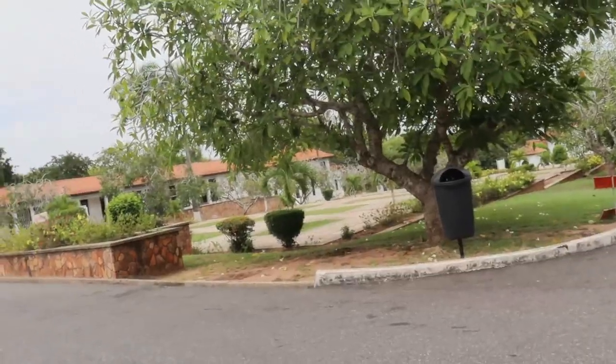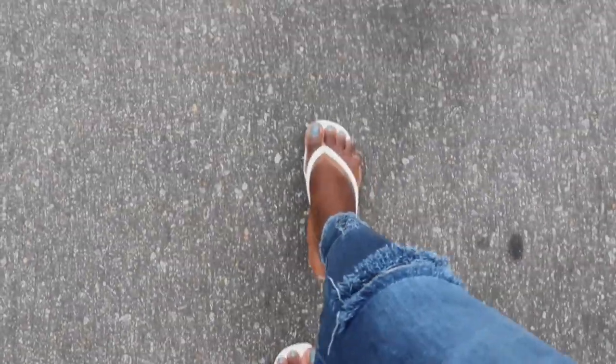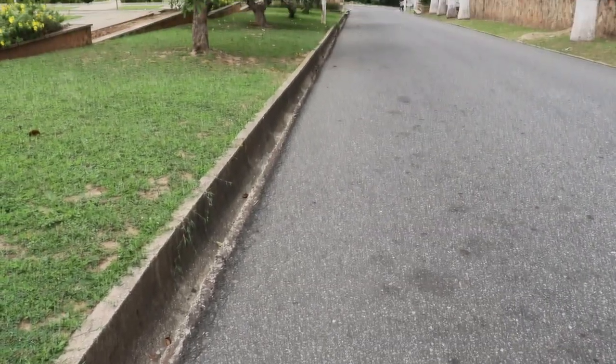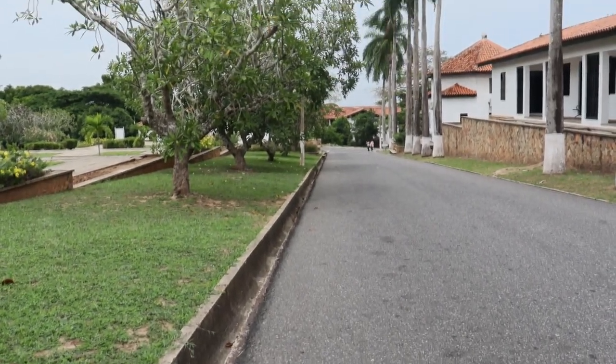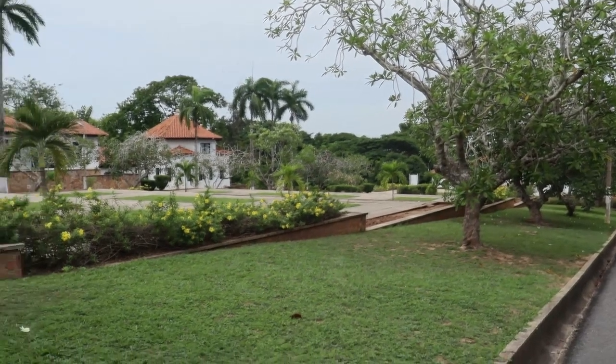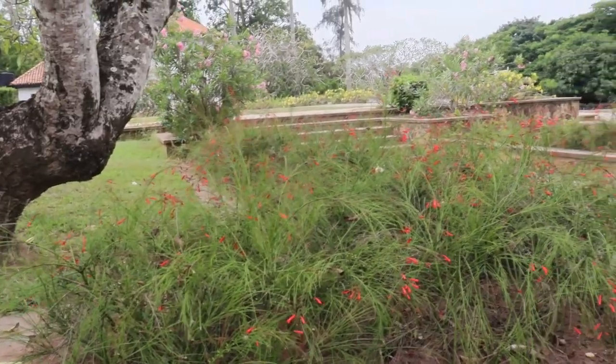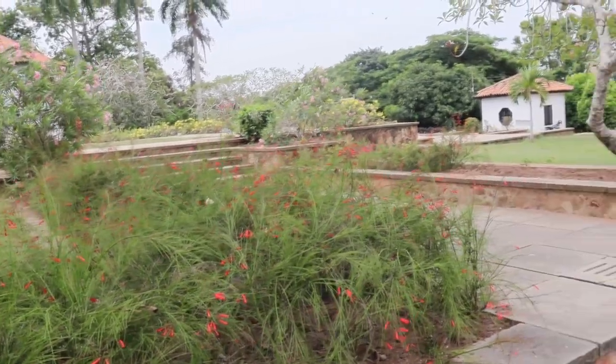Honestly speaking, I like to show the floor that I'm marching on for a reason. I just want people to see how clean it is. If I am saying it, the camera is not going to say otherwise. The camera won't lie. I'm so excited to be doing this with a camera, not a mobile phone. So this is certain that I got the exact quality of what it is like in reality.